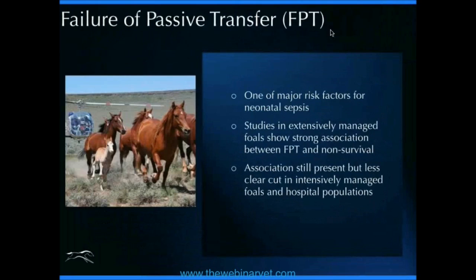So failure of passive transfer will remain one of the major risk factors for neonatal sepsis. And there have obviously been a number of studies looking into this, and if you look at extensively managed herds and foals that are born out in fairly extensive situations without that much management, there's a very strong association between the failure of passive transfer and non-survival.